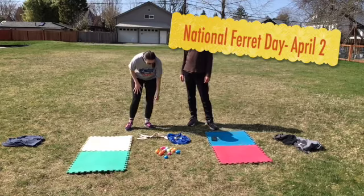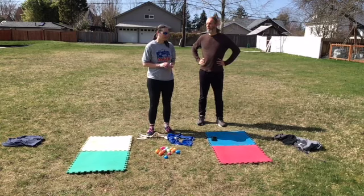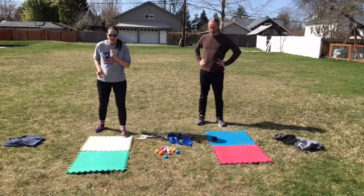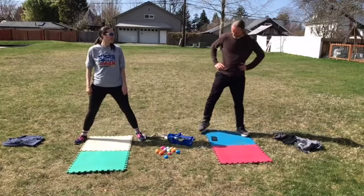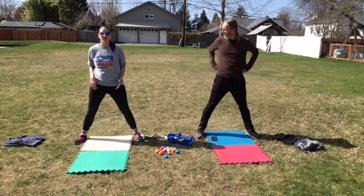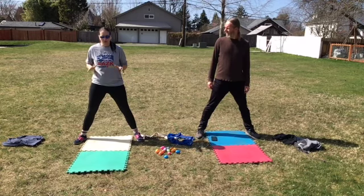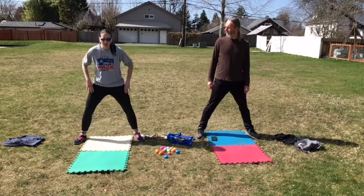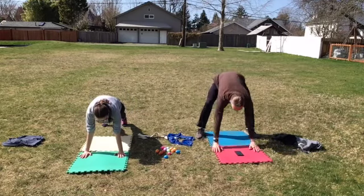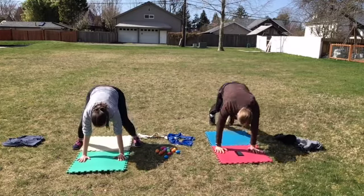Ferret sprawls. April 2nd is Ferret Day. So I made this one off the top of my head. These are kind of like half burpees. We're going to come into that plank position of a burpee, no push up, and then instead of standing all the way up, we're just going to lift our hands up. So again, coming down, coming back to that plank, stepping or jumping, no push up, coming back up, and hands come up, but we don't stand up.